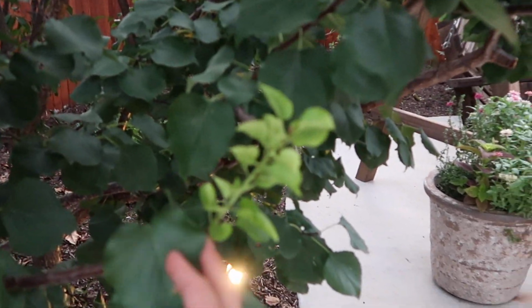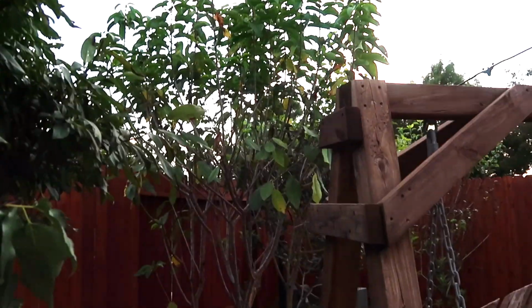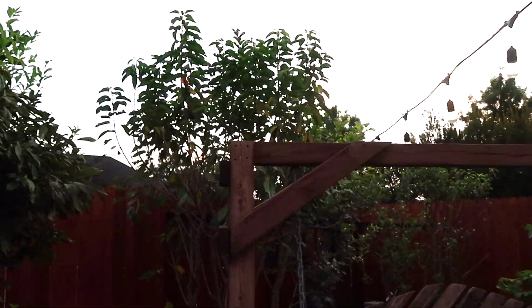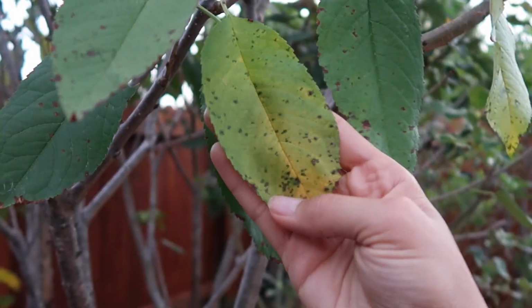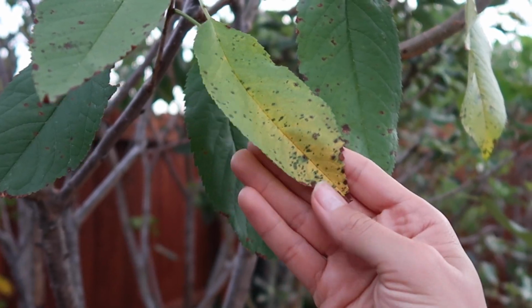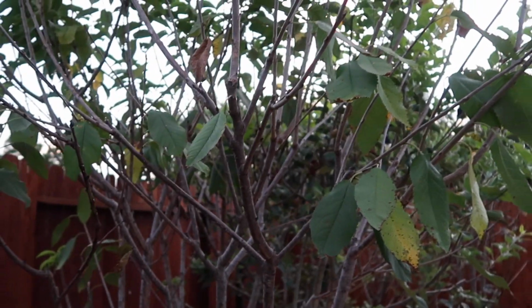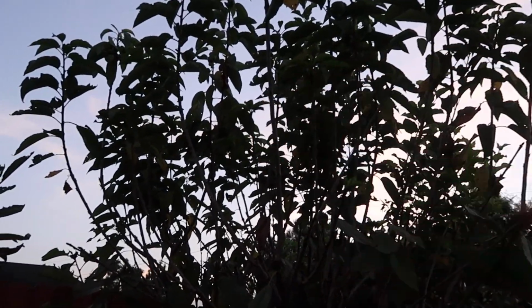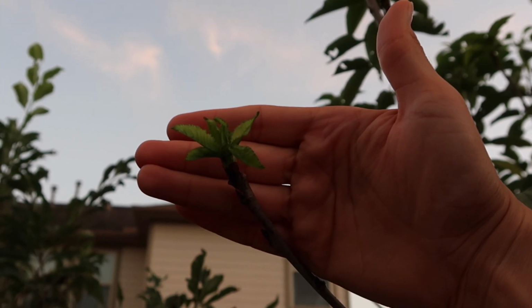I didn't prune my cherry trees, but you can tell that they are losing a lot of their foliage, and these are the ones that do struggle with the heat. It also suffers from some rust. So now that we're getting into fall, I'll be making a big drastic cut here. But I noticed that we are still getting some new growth.